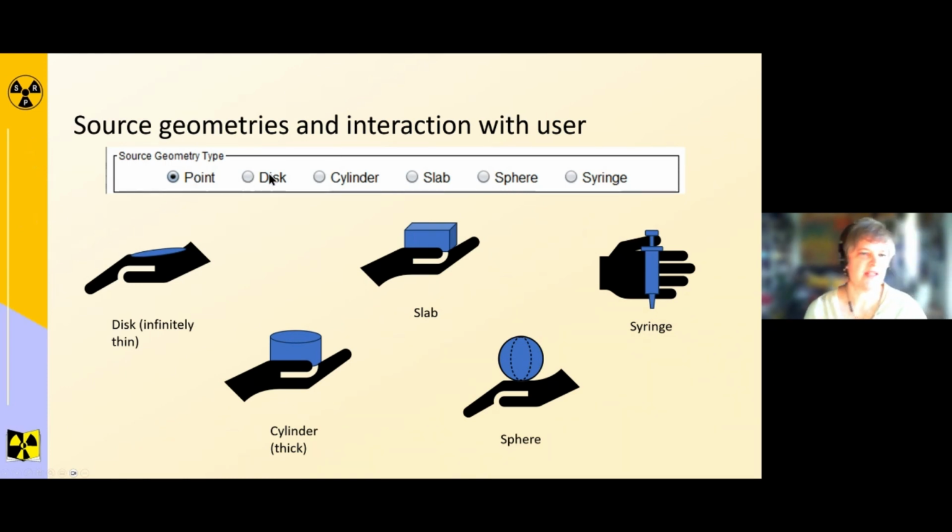Next up, we have a disk geometry, which is basically a round disk that is infinitely thin. This is the one you want to use if you have a spill on the skin or somewhere else, and you only need to know the area for this one. Varskin does say that as long as you know the area size, it does not make much difference what shape your actual spill is. It should still give a good approximation of the doses you might be getting from that spill.